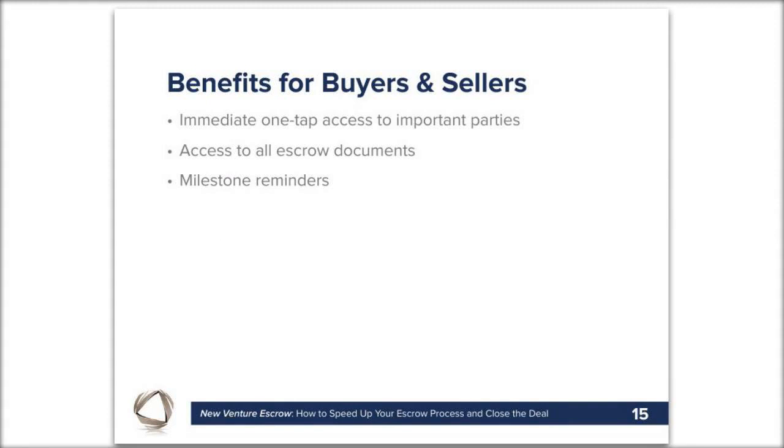What are the benefits to the buyers and sellers? We've touched on some of these, but I think it's worth going back on, again, the access to real live statusing updates. A lot of times we hear from buyers and sellers, I got into contract, but I didn't understand what was next. I was always concerned. I wasn't doing enough. I didn't know what was next. I didn't know what had happened. So the statusing is one of the key components of the app for a buyer and a seller.